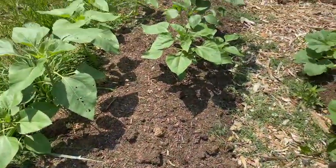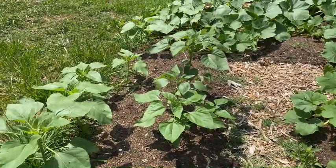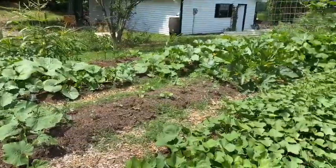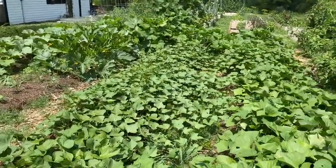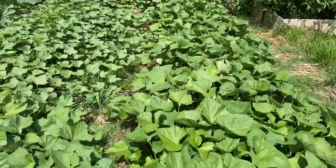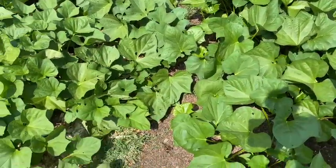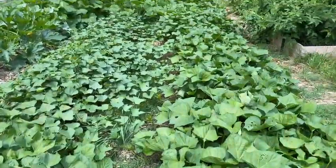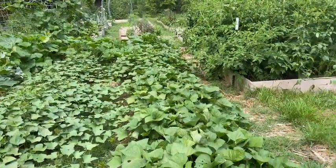And some of my sunflowers have started to take off, and they are being encroached upon. I told you all that in a matter of weeks this would be a jungle, and here we are. These sweet potatoes have just exploded. They are everywhere. Sweet potatoes everywhere.